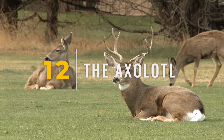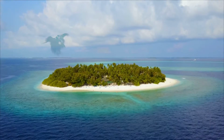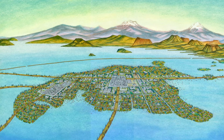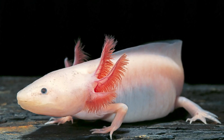Number 12. The Axolotl. Axolotls are members of the Ambystomatidae family and are native to a very small region in Mexico. Axolotls were revered by Aztecs as their capital city was built on islands and lakes inhabited by the creatures. But when the Spanish settled in 1521, they drained the lakes and built their city in its place, a first step in driving axolotls towards extinction.